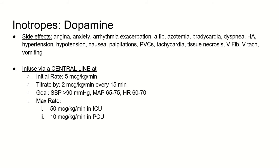Dopamine must be infused via central line. There is our titration protocol. The max in PCU is 10 because that's when it becomes a pressor. The max in ICU is 50.